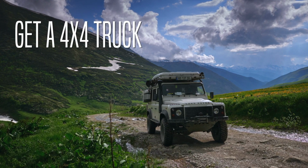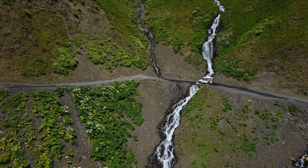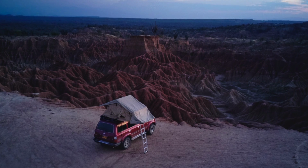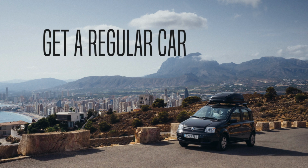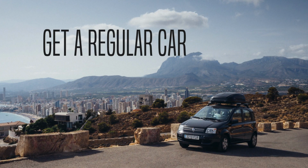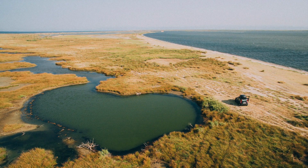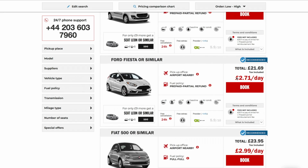Get a 4x4 truck like one of mine if you want to go the more extreme route, if you want to get to really remote places. Buy a truck if you want to maybe modify it like me and live and work from it for months at a time. Get a regular car, meaning not a 4x4 off-road car, if you want something in between, if you want more comfort than a motorbike, if every now and then you want to spend the night in the car to make the most of a beautiful location. Something to also note, regular cars are more commonly available and they're more economic to rent.